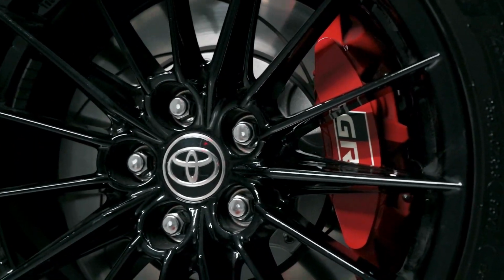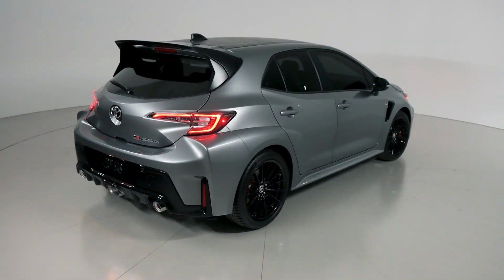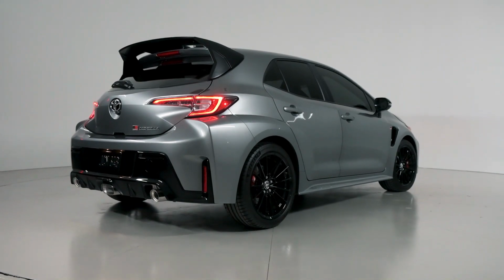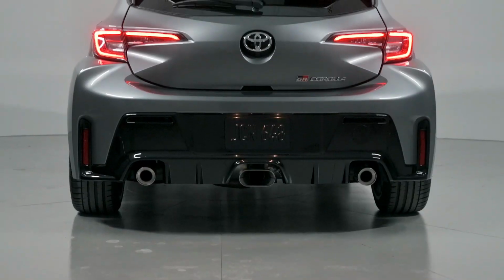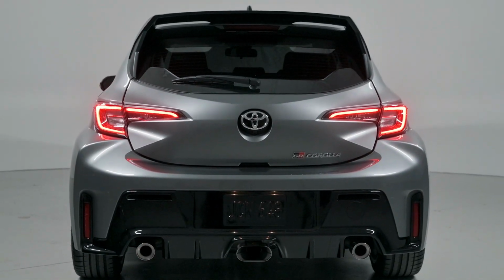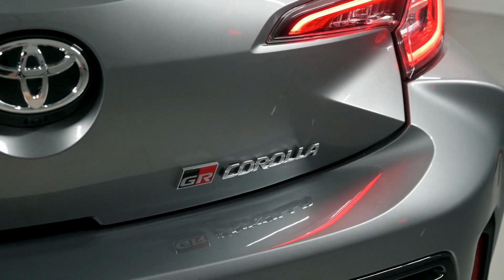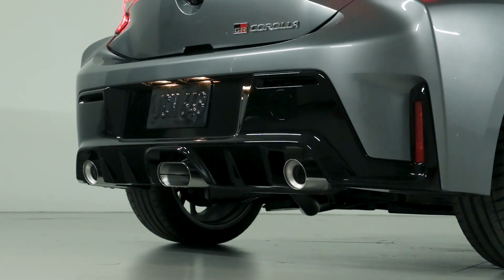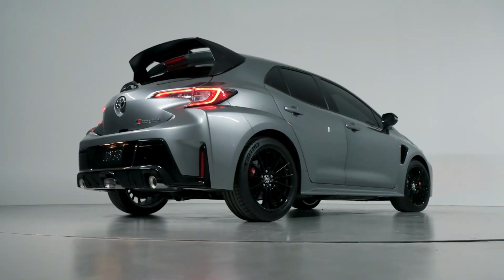If you choose to snag a GR Corolla Circuit Edition, you can equip the vehicle with a forged carbon fiber roof and vented hood to build on the already impressive look. Choose between white, supersonic red, and heavy metal for the Circuit Edition's exterior color, or between white, black, and supersonic red for the core trim.